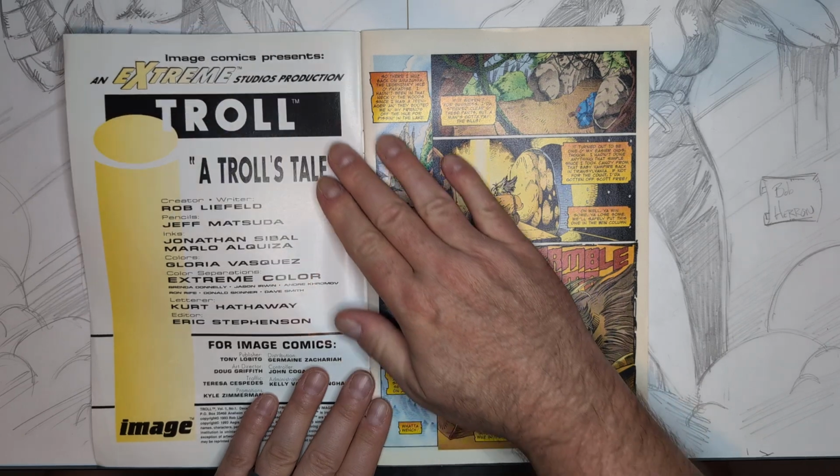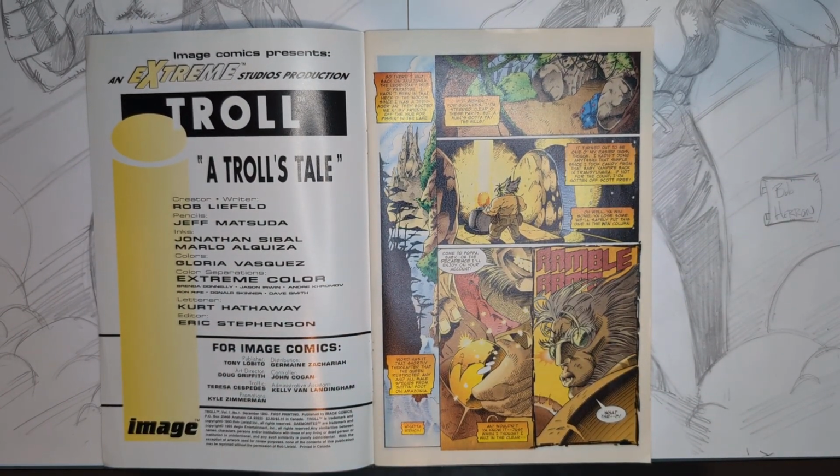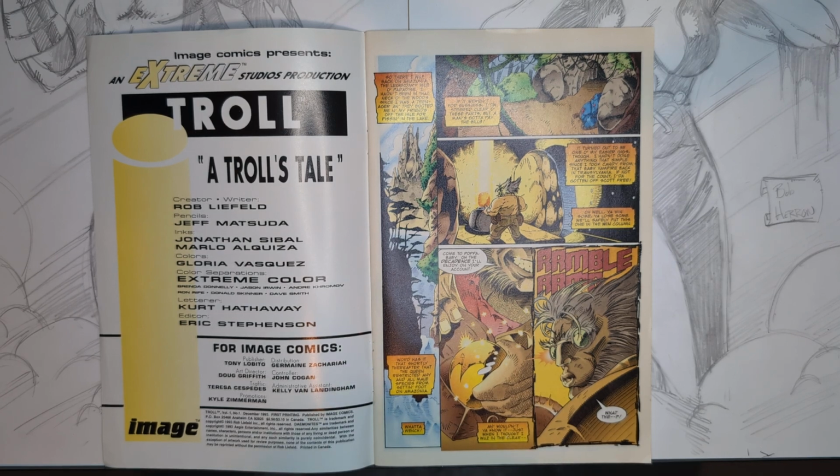So we'll just go in here. It's called A Troll's Tale, all right? As always, Rob Liefeld has his name listed on here as the creator, but he's also the writer. And we have Jeff Matsuda on pencils, okay? So let's just start off here. I've read a lot of Liefeld books, and you usually don't get any kind of story, but you're not really getting a story here either.